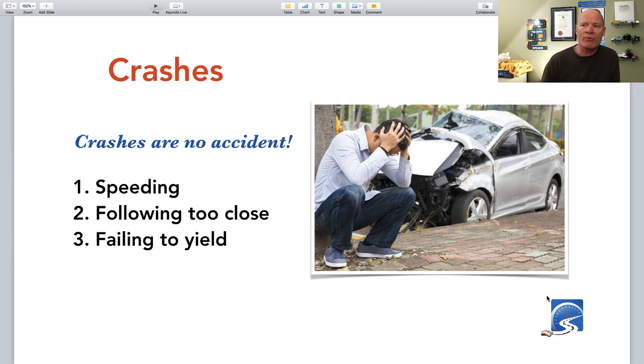But these are the top three reasons for being involved in a collision: failing to yield, following too close. Failing to yield is, I've got the right of way, I'm gonna go, it's my right of way, and people do not let up off the throttle and consequently risk being involved in a crash.